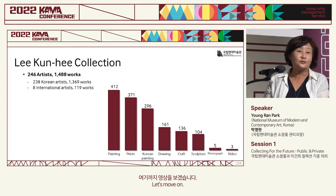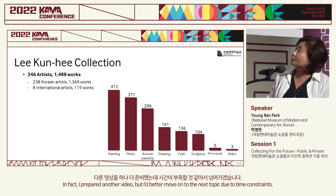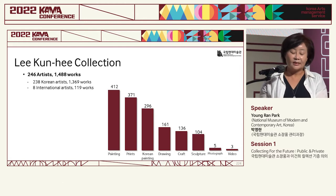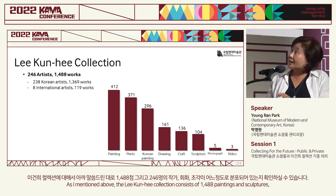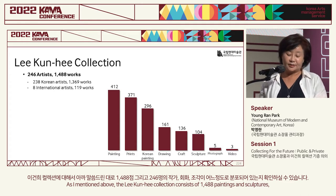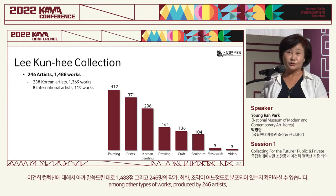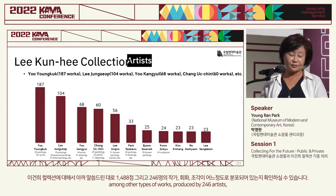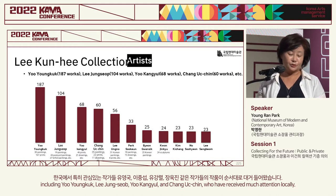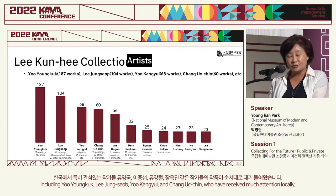여기까지 보겠습니다. 다음 영상을 하나 더 준비했는데 그것까지 보시기는 좀 어려우실 것 같아서 넘어가겠습니다. 이건희 컬렉션에 대해서 아까 말씀드린 대로 1488점, 246명의 작가, 그리고 회화, 조각 등이 어느 정도로 분포되어 있는지 확인하실 수 있고요. 한국에서 특히 관심 있는 작가들인 유영국, 이중섭, 유광열, 장욱진 같은 작가들의 작품이 그런 순서대로 대거 들어왔습니다.